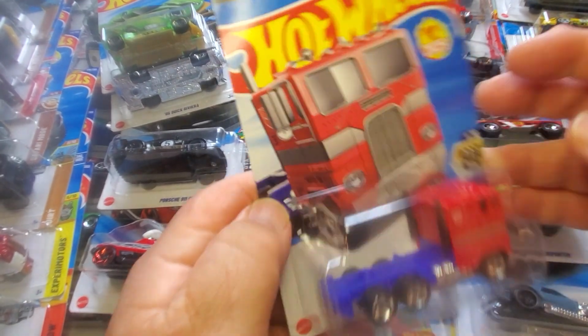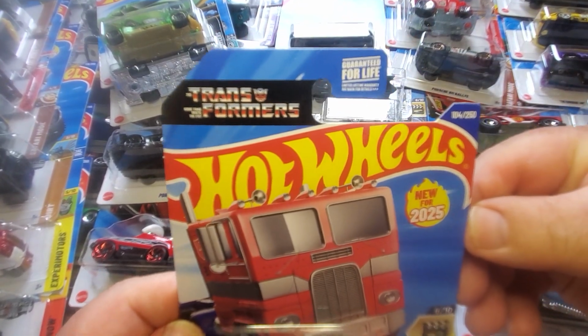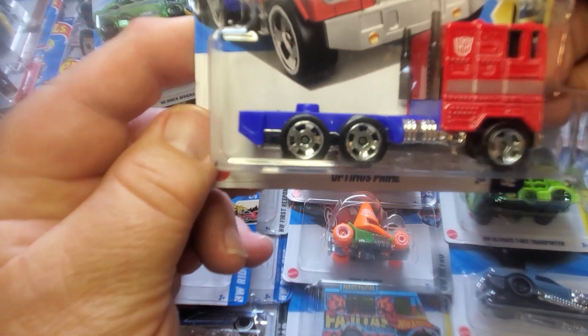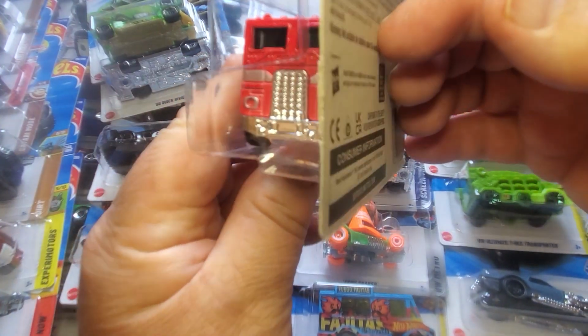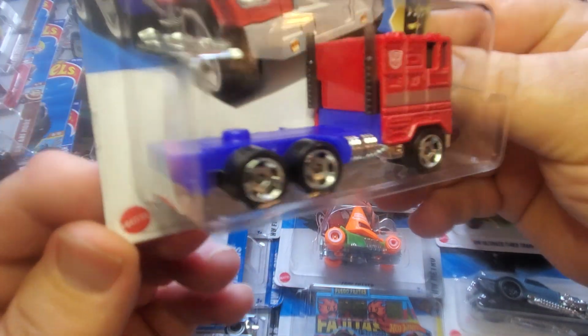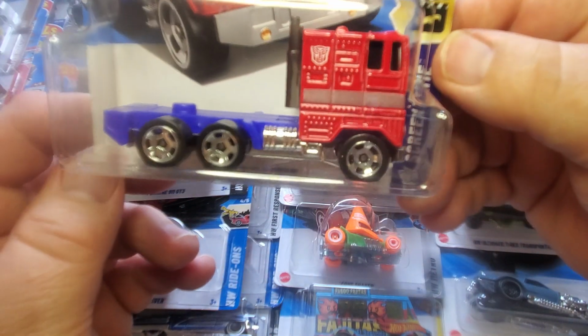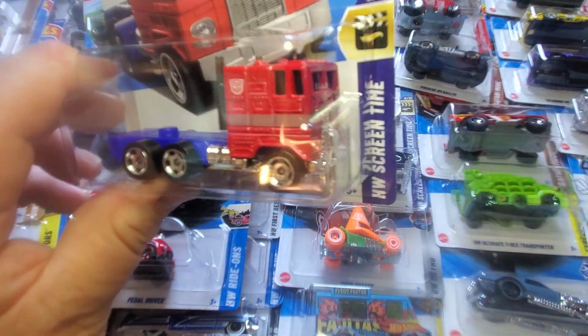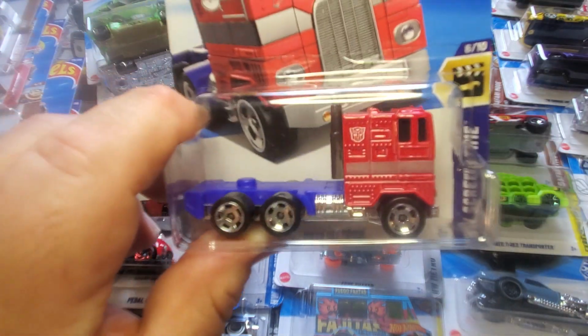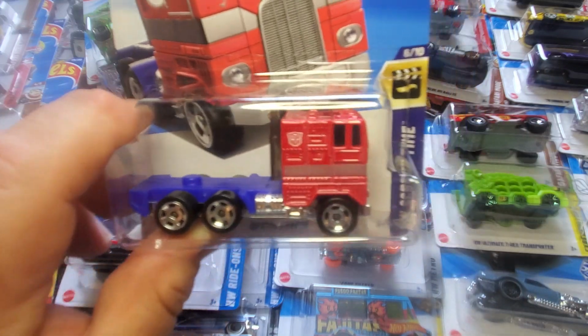Alright, this one got a lot of people excited. Collector number 104, Transformers, Optimus Prime. Not the nice, big one from the Red Line Club that was super expensive that actually moves, but this is pretty cool. I like this one, and a lot of Transformer people are excited about this going after that. Very nice car.